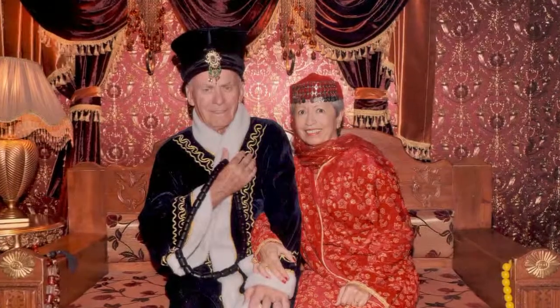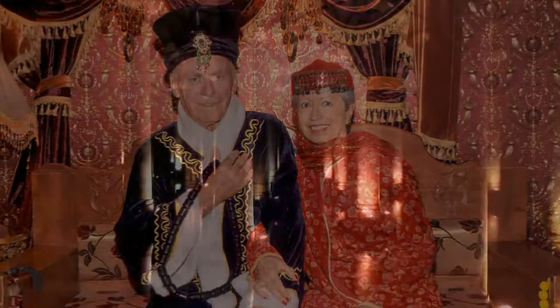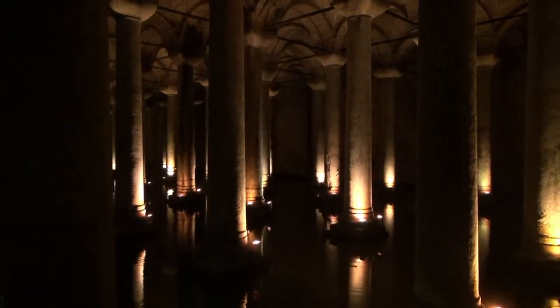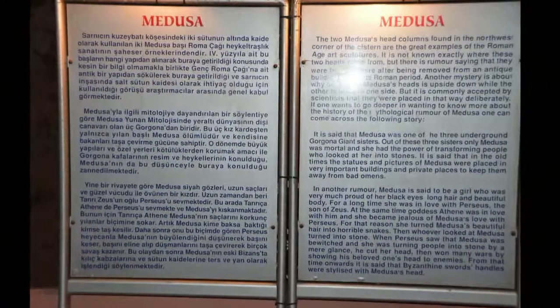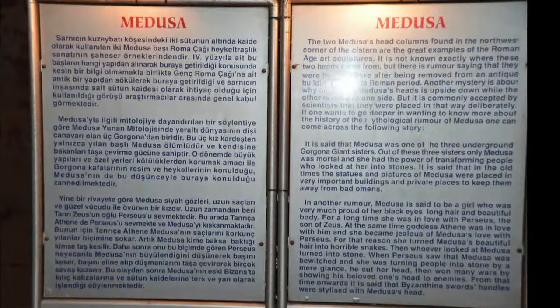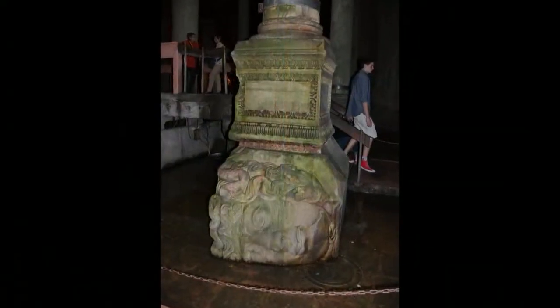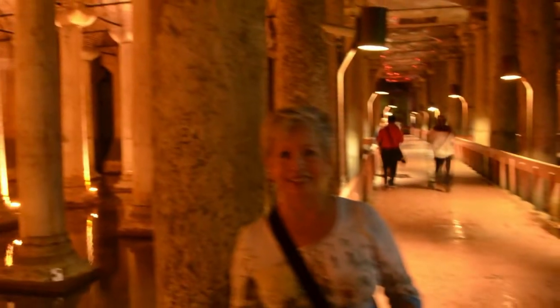Sultan Ahmed and his favorite wife, Roxelana. Located in the northwest corner of the cistern, the bases of two columns reuse blocks carved with the visage of Medusa. The origin of the two heads is unknown, though it is thought that the heads were brought to the cistern after being removed from a building of the late Roman period.